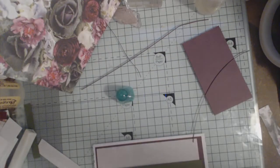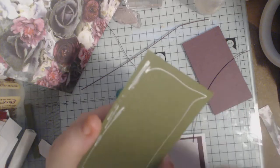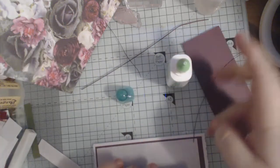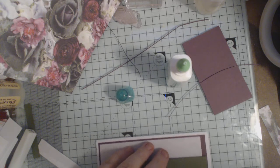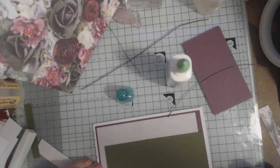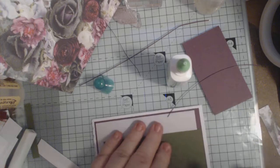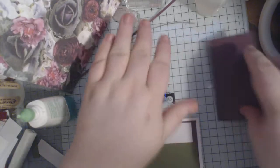Then we'll have this one at that side. So I'm just going to trim that down, glue that up. So I'm just giving it an ever so slight border there, because I don't want them exact. I just want to be able to see the background. Right, so that's that part done.